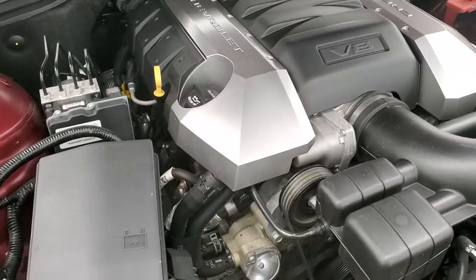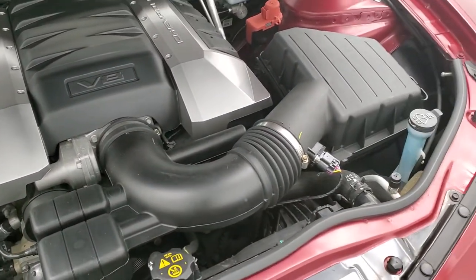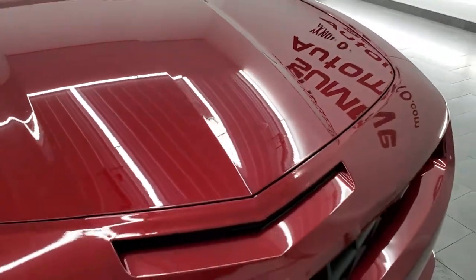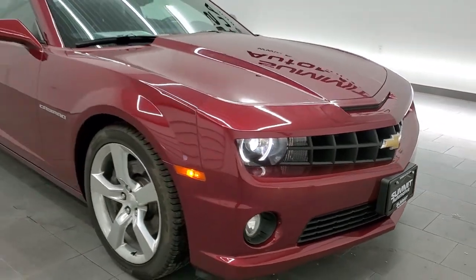Once again, this car has been fully safetied, has a fresh oil and filter change, all the fluids have been checked and topped off, and it is 100% ready to go. I would highly recommend this car from a quality and condition standpoint.